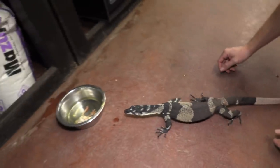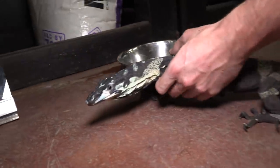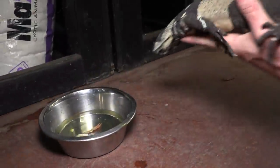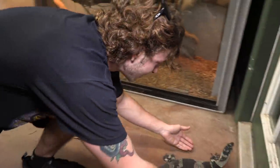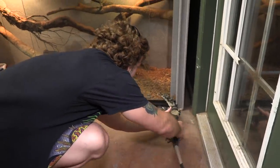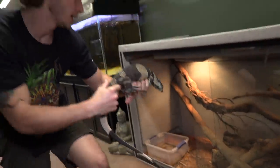Where are you going? You gonna steal that chick? No. That's not for you. Come here. That's not for you. Come here. No. As you can see, I'm starting to bleed a little bit. Everywhere where the claws touch me, it's just so easy for the claws to sink through your skin. Like a butter knife through butter. Come here. All right, we're gonna let him go back to what he's doing.